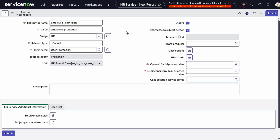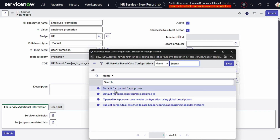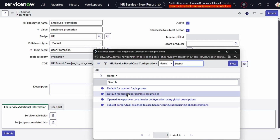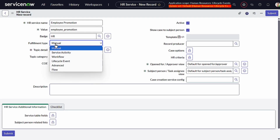Over here, we'll select the same configuration, approver. This is a subject person, and we'll select the subject person over here. We'll not select any template or record producer for this. Let's keep it aside. We don't want to go into that. We have already seen that. And now what do we have to do?